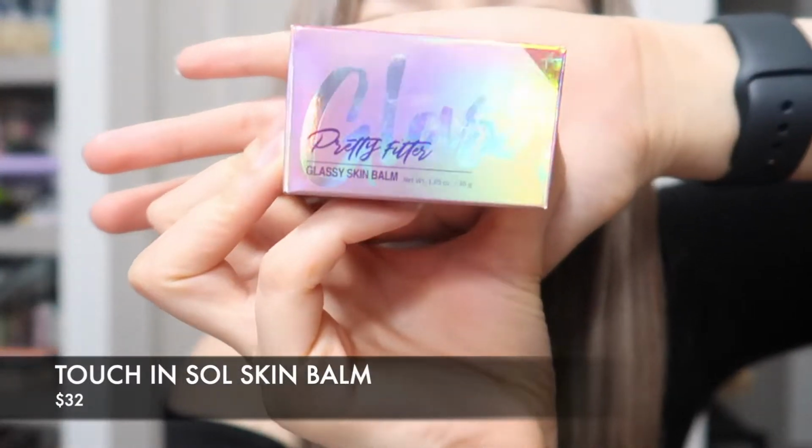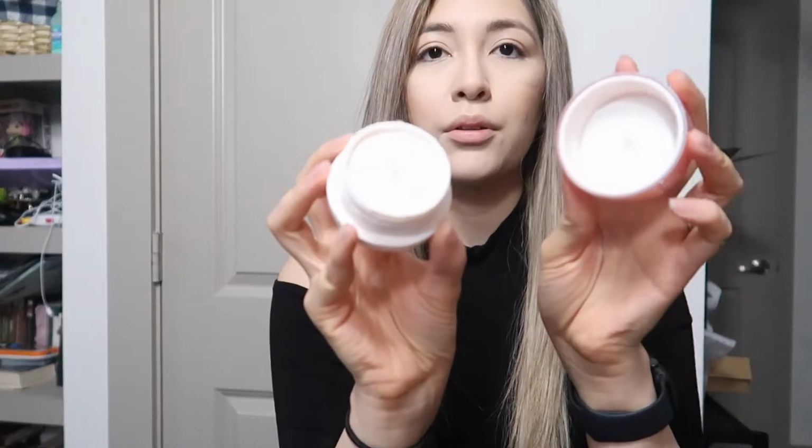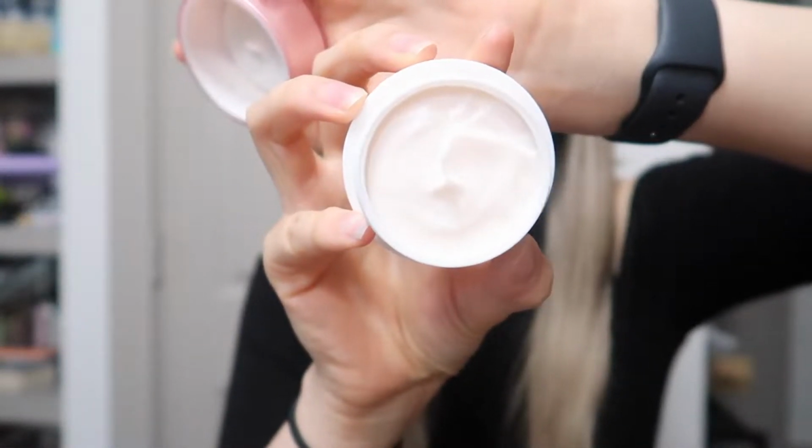And then the next thing that I got was this Touch and Soul Glassy Pretty Filter. It's kind of glossy, and I haven't heard of this one either. I've been out of the game for a while, so I have no idea. This is what the packaging looks like. I think it's really cute. Let's open it up. It's a creamy kind of consistency. It says an ultra hydrating priming skin balm with a sensationally smooth texture that melts into your skin and creates ultimate glow that lasts throughout the day.